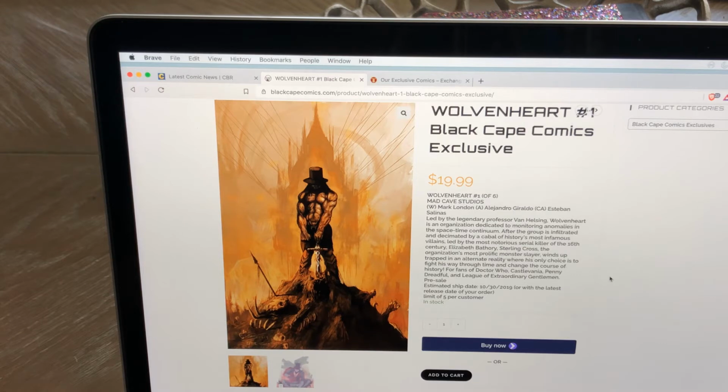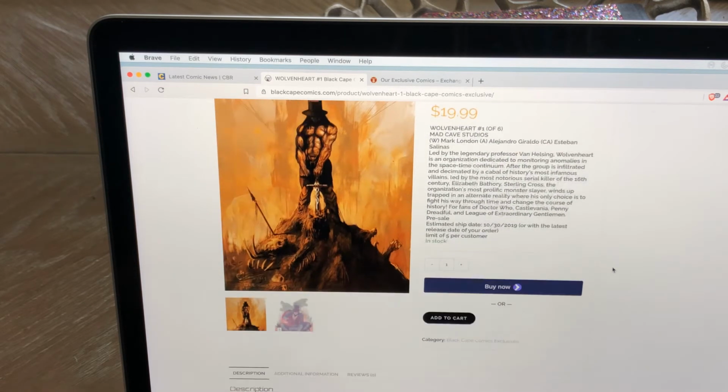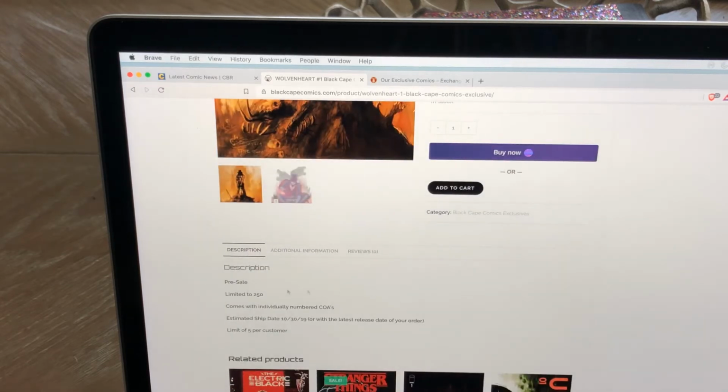And this is a Mad Cave Studios is the publisher. They are limiting this, I believe. I know that they're limiting it to only 5 per customer. I thought this was a limited print run. Oh yeah, there we go. Limited to 250. And it comes with an individually numbered COA.